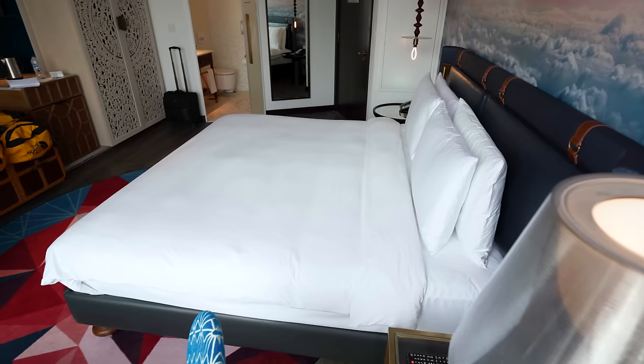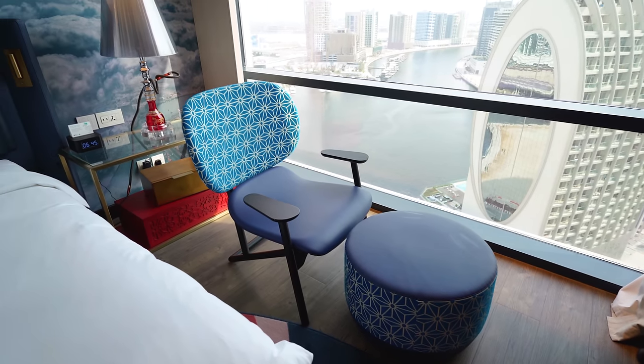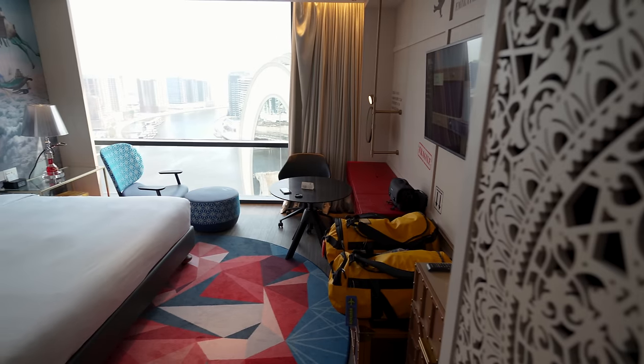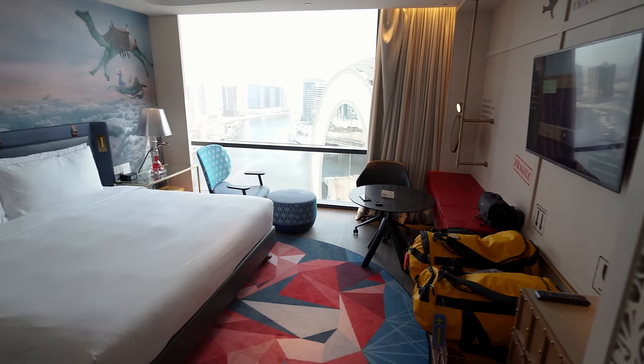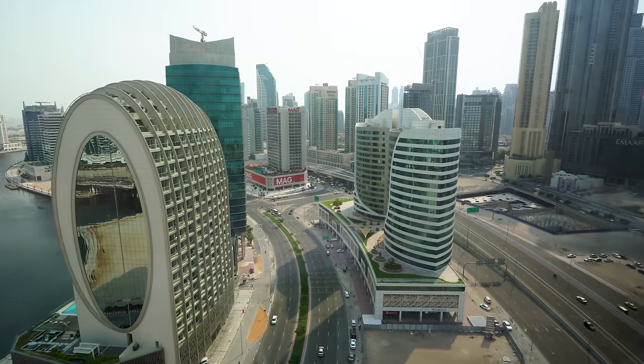We actually got upgraded, so we had a lower floor and we also were pointing the other way, but the view that we've got here is epic. We're on the 18th floor right now, which means that we're actually looking over some of the slightly shorter buildings right next to us and the Dubai Creek. It is super cool, and it means that the room is really bright as well.